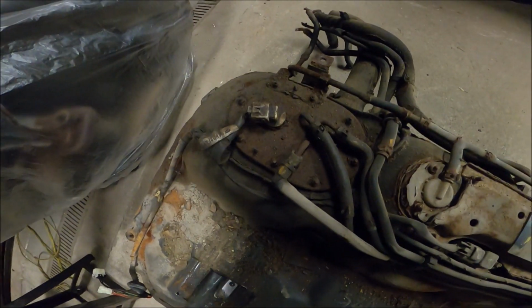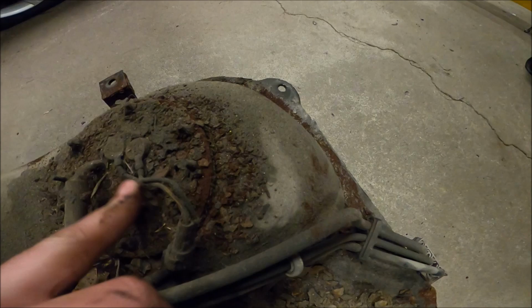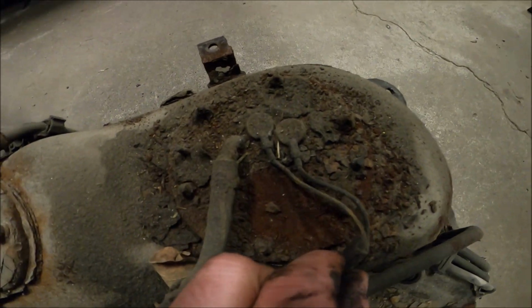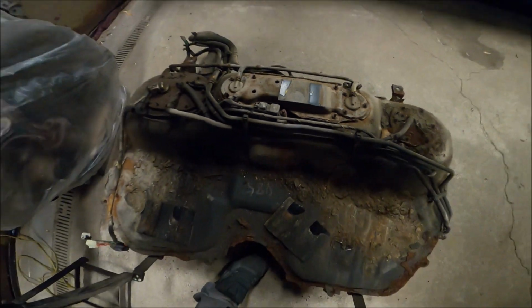So I do have a new sending unit. I'll see if I can reuse any of these plastic lines. I'll probably replace this guy. It's rare that the wires are still connected, but it's just too rusty to keep on there.